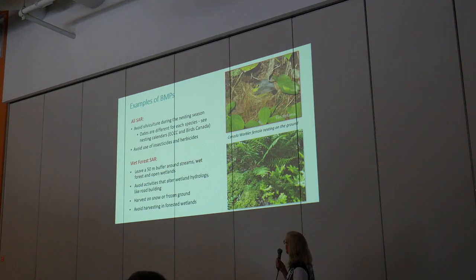We want to avoid silviculture during the nesting season, if possible. Every bird has a slightly different nesting season, and you can look that up in the nesting calendars. Another general BMP that's beneficial to all bird species is to avoid the use of insecticides and herbicides, because these are affecting their habitat as well as their food source.